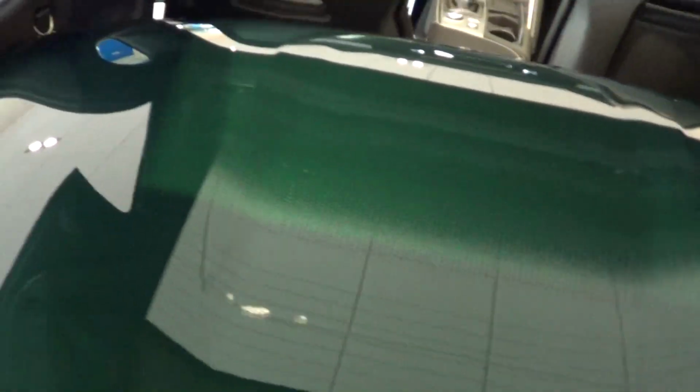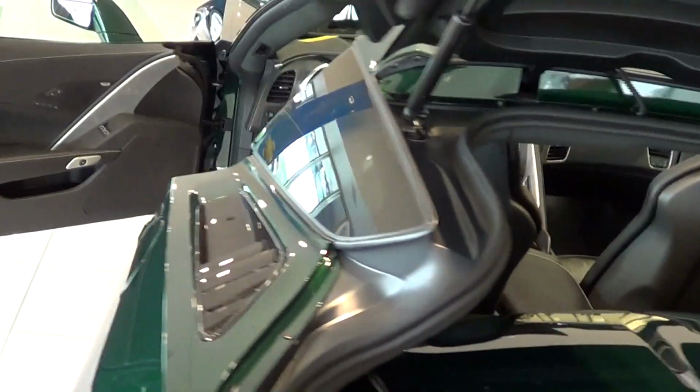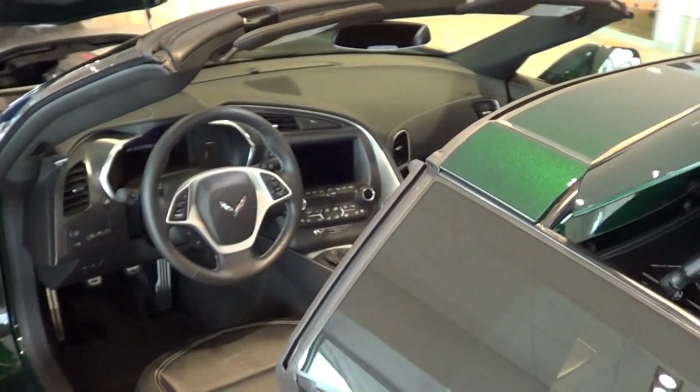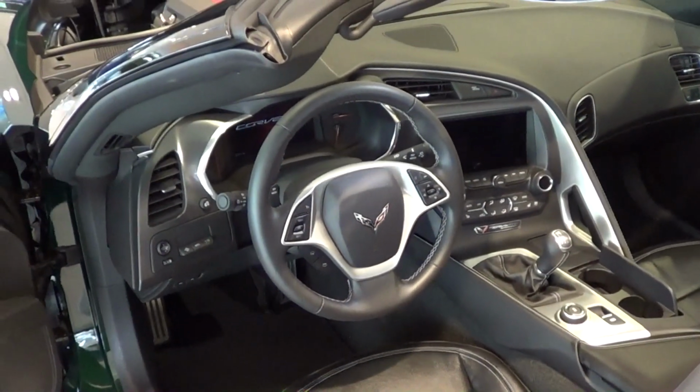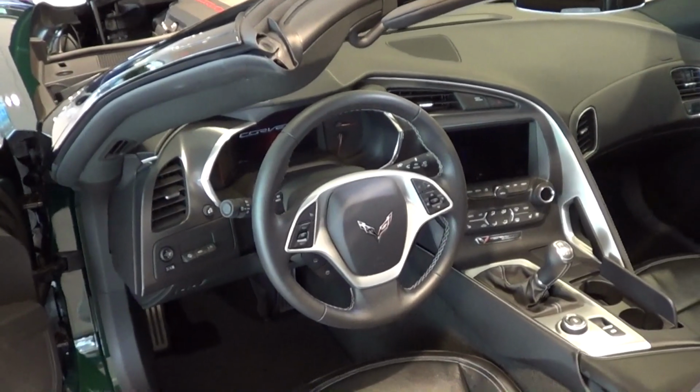And then they also have a carbon fiber dash option, which this car does not have, but the surround around the dash and around the touchscreen is carbon fiber. You can get all that from General Motors? Yep, you can order it when you order your car.